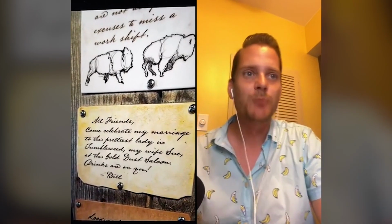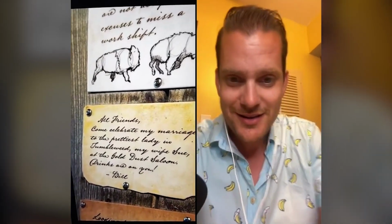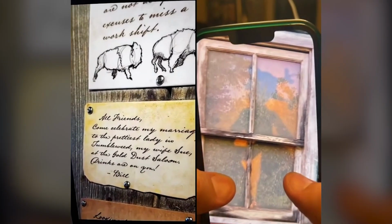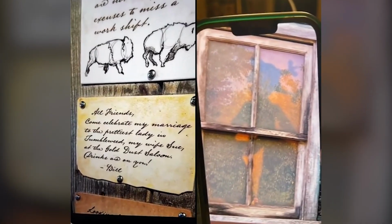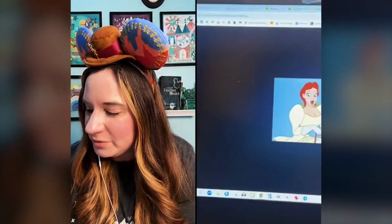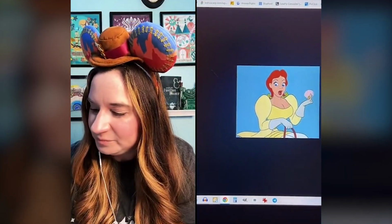But wait, there's more. You're going to love this one. Did you ever look inside? Okay, well, inside you can see Slewfoot Sue because you can see her braids. So if you want to see what she looks like. You can see them all. They're all dancing. So there she is.